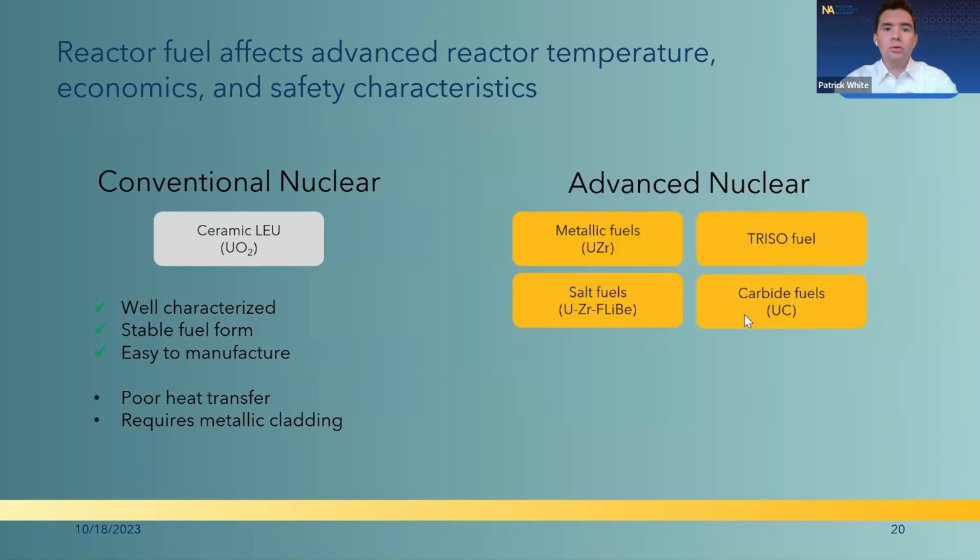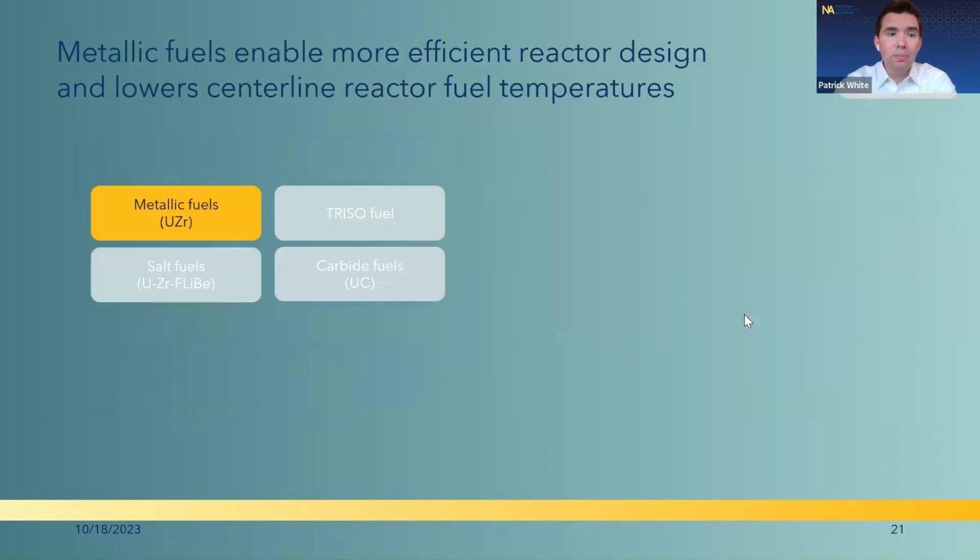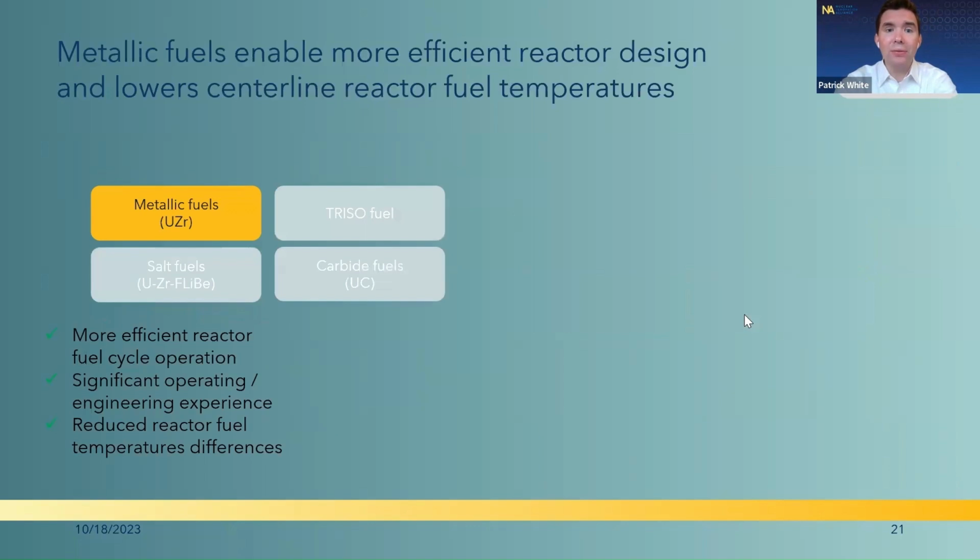As we start looking at advanced reactors, we now start to kind of open up the space and say, what are different ways that we could have physical fuel forms? And what might some of the advantages be? And so for this presentation, we're just going to touch on the top two, specifically the metallic fuels and the TRISO fuels, but happy to answer questions later about some of the molten salt fuels and the carbide fuels. So the first one that we'll talk about are metallic fuels.